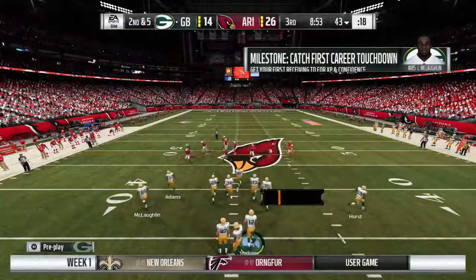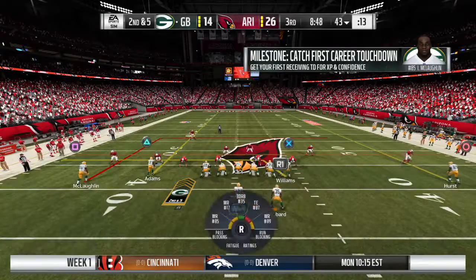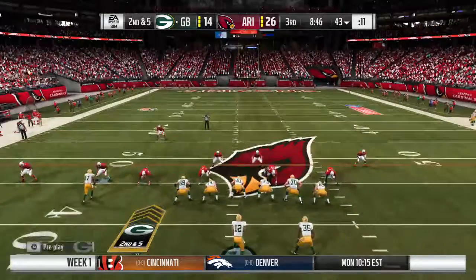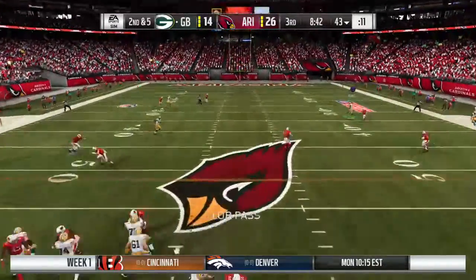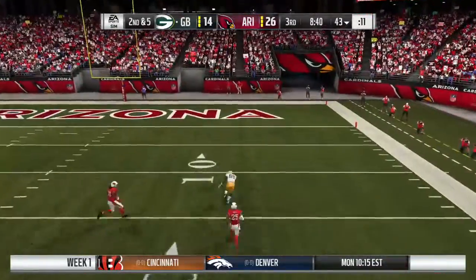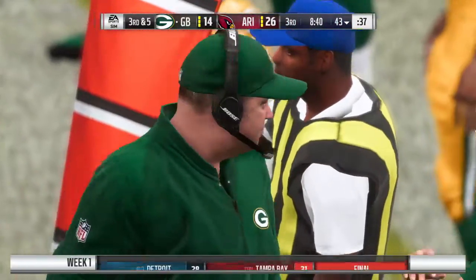Second and 5 after the 5-yard completion on first down. Come out. On play action, Rodgers. He's going to float this one deep right side. So the long attempt falls innocently to the ground, and it brings up third.